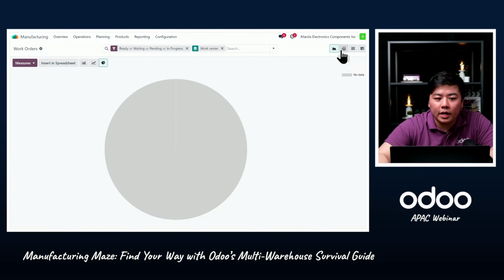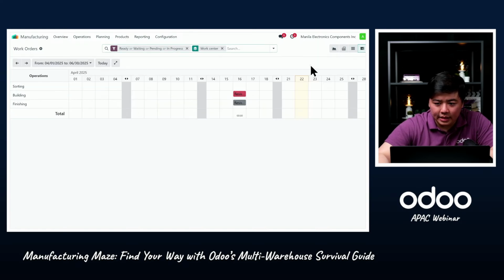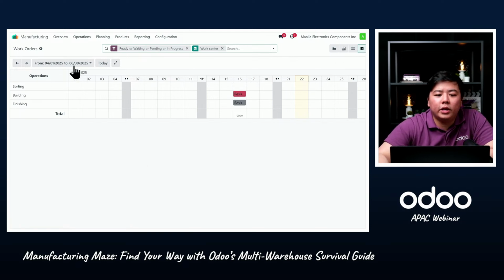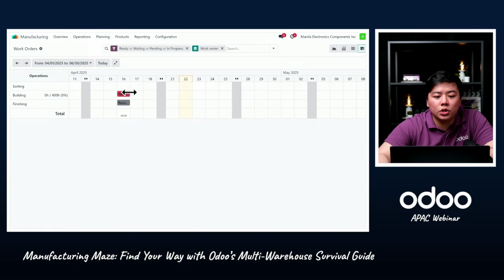And apart from that, we can use this as well. Okay, yeah, we have a lot of views over here. We have the Gantt. Okay, we also have the line list rather, and also the pivot. Okay, so you can make use of a lot. So this basically yung Gantt view natin, or yung Gantt chart. It could show your day-to-day operation scheduled for your manufacturing. You can see the schedule. We can also see yung mga ongoing for a particular work center or operation. Okay.